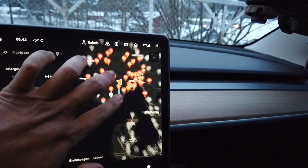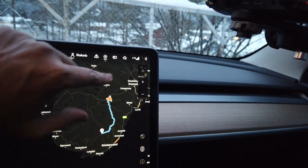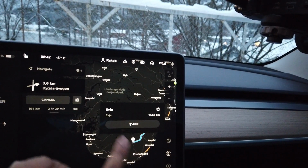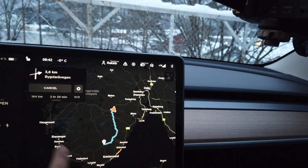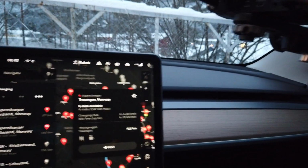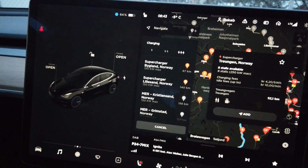So this is Norway. Okay, the superchargers are just blocking the view. Okay, this is Norway and I'm somewhere here. So I'm driving south. I'm driving first towards this small town called Evie, and then from there I will drive to Stavanger. So I will go this way. But before that, I will stop at a supercharger called Toingen. Yeah, so Toingen V3 supercharger.